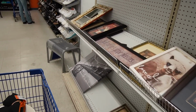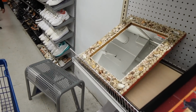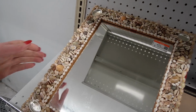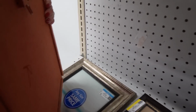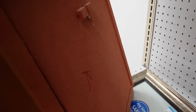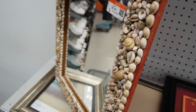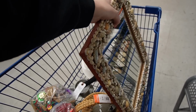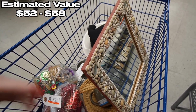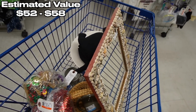Alright, that's it for the artwork. Wait. Take that back. Check this out. This is cool. That is so great. $6.49. I think I will take that for $6.49. It's the shells. The shells just sold that.